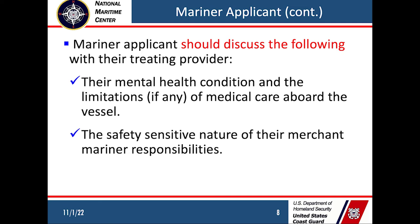Okay. So again, make sure that your practitioner knows that you are a merchant mariner, that you're on a ship. If they're a good practitioner, they'll ask you what you do and what it involves. You're out to sea, you're far away from home, whatever it is. And then the question is, make sure that your condition is stable and that you would be good to go in a seafaring environment. And that's all that there is, really.